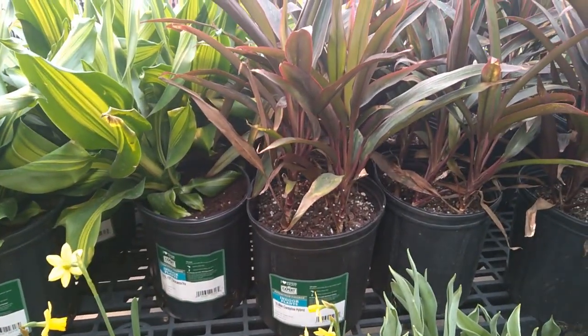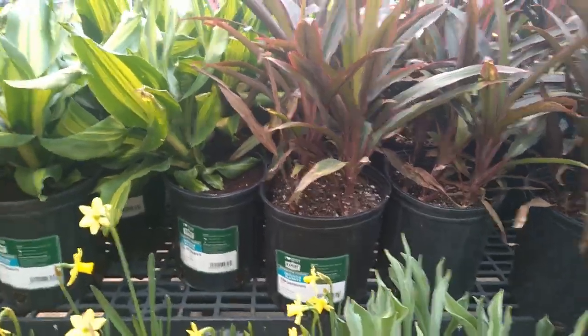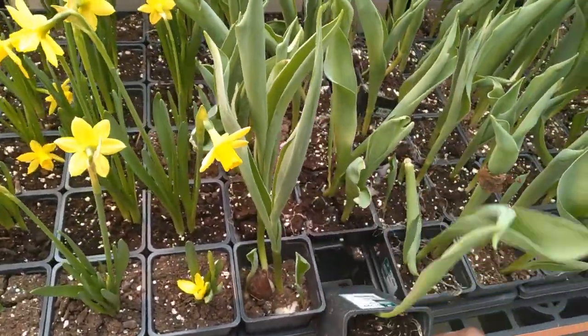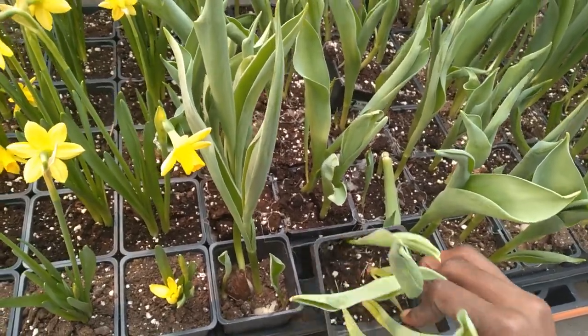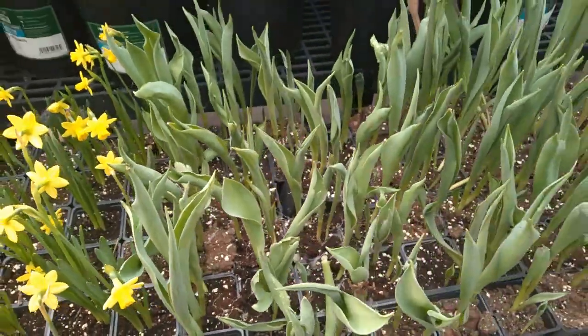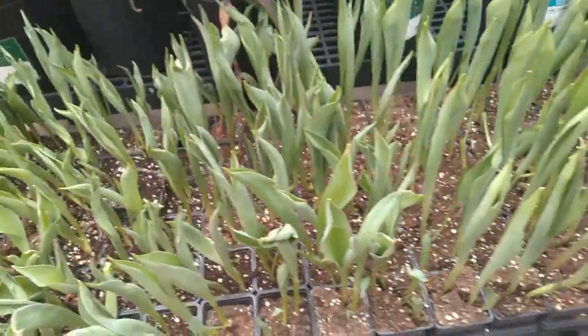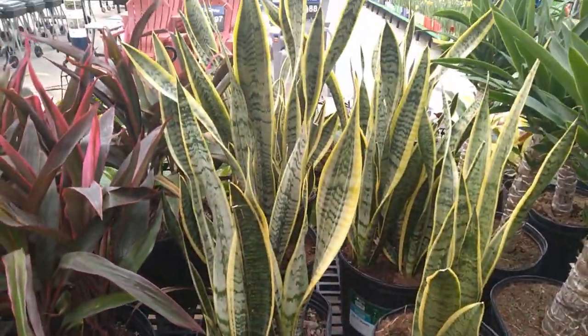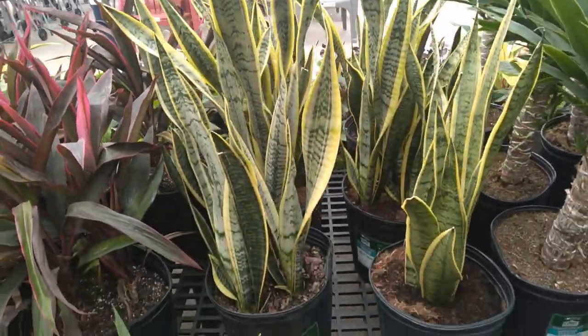We have a quarter line. Let's see, what are these? Are these the same? Oh no, these are tulips. I should have known by the leaves. Tulips for $1 as well. We have some Sansevieria, which looks spectacular.